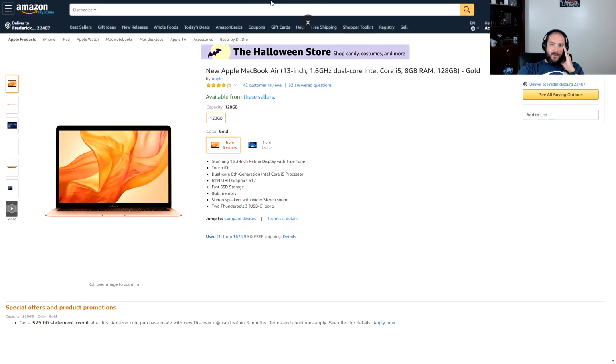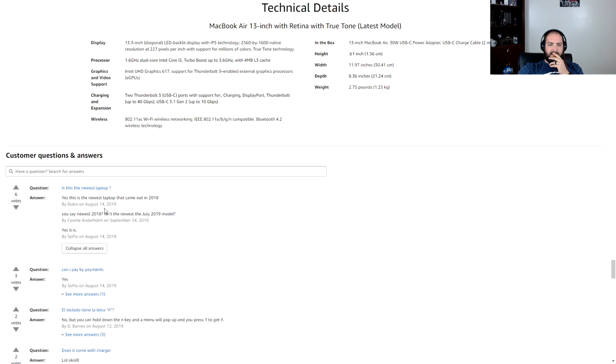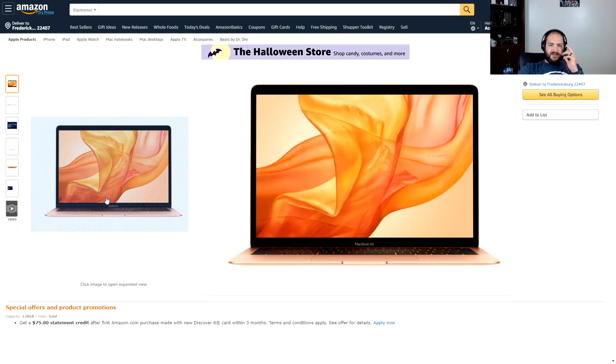So, this would be one of those items that's very interesting because let's look at the technical details of it. So, see, all of them have the i5. All of them are running 617 graphics. Okay, so this one came out in 2018. Even for the 2018, this is the first iPad Air. Well, not first iPad Air, but you know what I mean. The refresh. Man, that's a good deal.